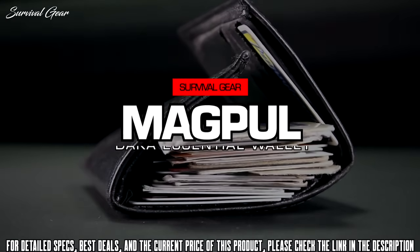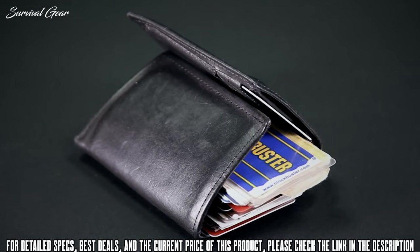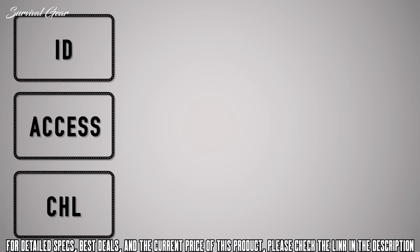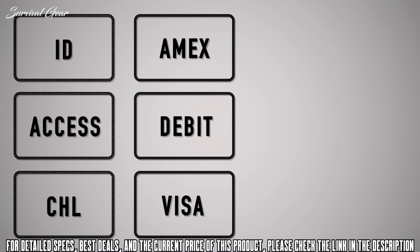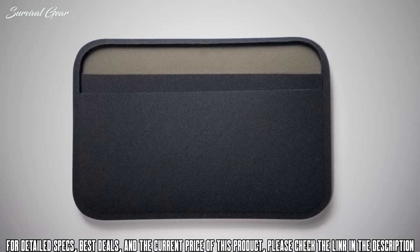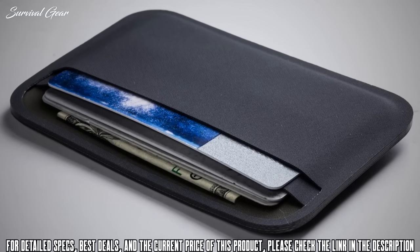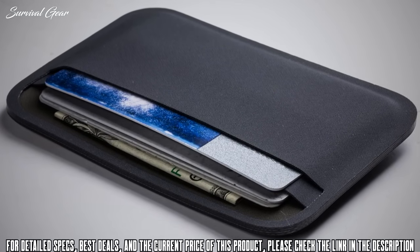What do you really need to carry with you every day? Is it all this? Here at Magpul, we think it's 3 to 4 ID or access cards, 3 to 4 credit cards, and 3 emergency bills. That's why we created the Magpul DAKA Essential Wallet. We set it up for ID and access cards on one side and your currency on the other, so you know what you need to pull at a glance.